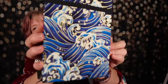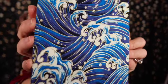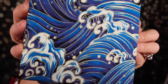That is just, there we go. Oh, look how pretty that is. It's a cloth cover. Oh, that's so inspiring, especially with the waves. Then you've got a nice elastic to put it together so that it stays. Oh, nice. Look, it opens the long way.